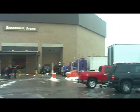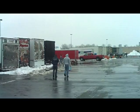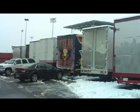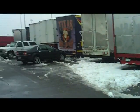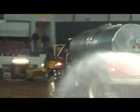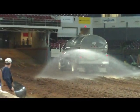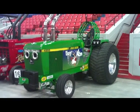As final preparations for the 2010 National Farm Machinery Show were being finalized yesterday, the weather brought an unwelcome cold snap, and outside the snow was flying. But inside at the Kentucky Exposition Center, things were heating up as crews were preparing the track for the highlight of the week, the National Championship Tractor Pull.